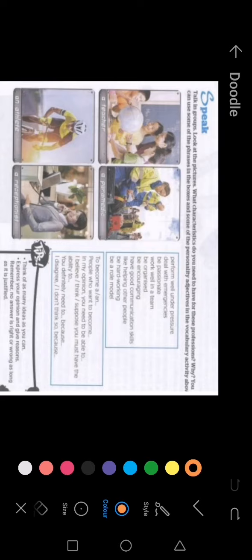Some of the phrases or adjectives. Perform well under pressure. What is the meaning of perform well? Okay, never mind. These are all the words that we are going to use later. I'm not going to repeat them later. Later, I'm going to just say it so I don't have to repeat twice. I just want to look here.